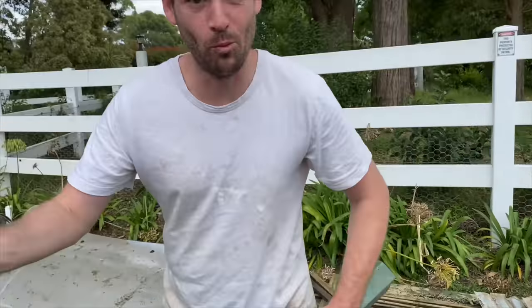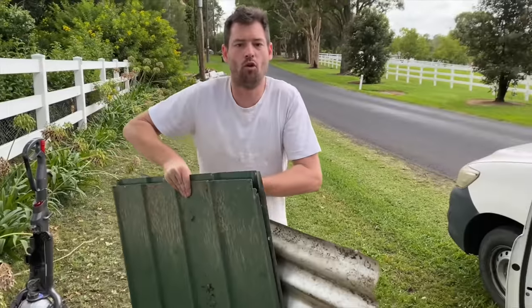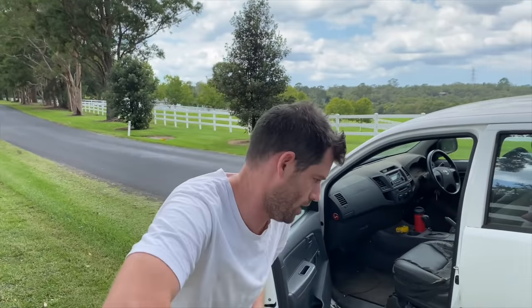All right, look, we've got a chicken coop, like a chicken shed. Guys, all this needs is just a wash with a hose. It's a chicken coop. Yep, save some money on that.